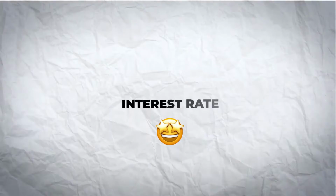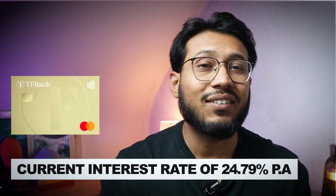Another thing to consider is that in most cases, interest is charged from the day of withdrawal until settlement for cash withdrawals. Interest rate. TF Bank has an effective annual interest rate of 24.79%. This interest is charged if you do not settle your card payments in full and pay in partial amounts. Furthermore, interest applies from the first day if you use the credit card to withdraw money, regardless of whether the payment is paid in full or not. So only card payments that are paid in full with the monthly card statement are interest-free.